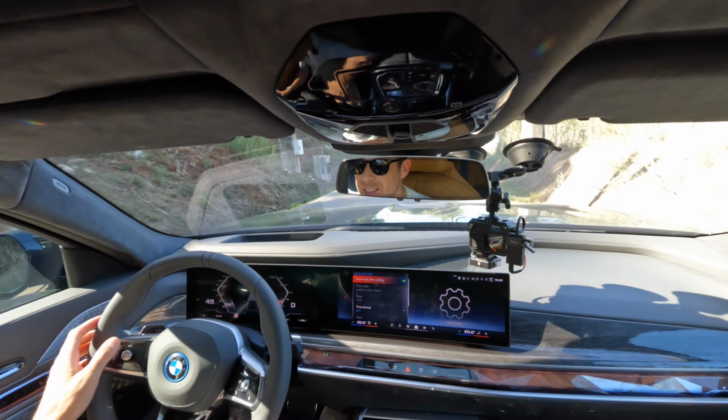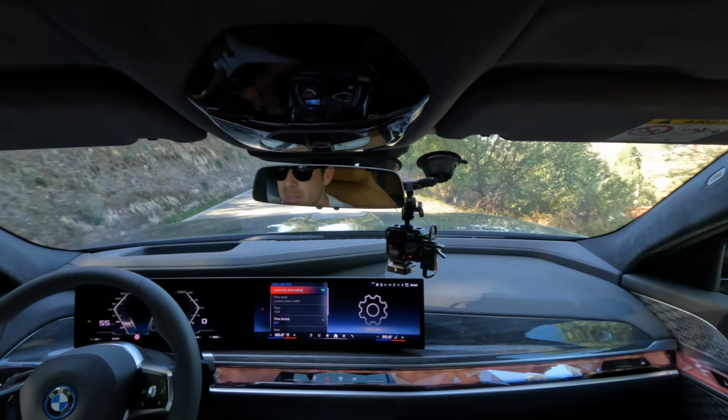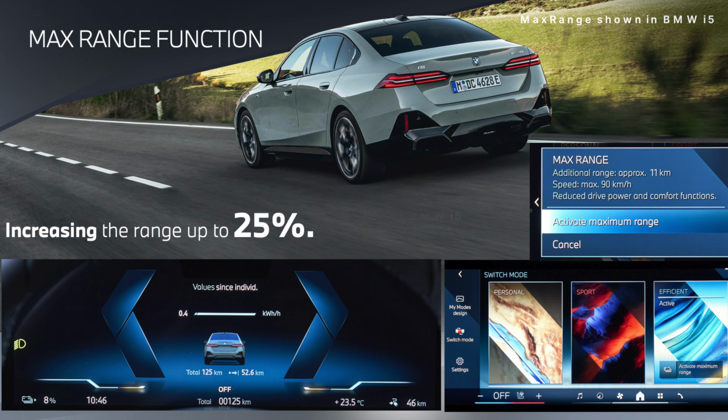Essentially, it will extend your range by about 25%, and it does that by reducing the motor's power, also by reducing some of the AC functionality in the car, like the cooling of the seats, and also by limiting the top speed. I believe in this car, it's going to be either 90 or 95 kilometers per hour. So that's brand new in the car.